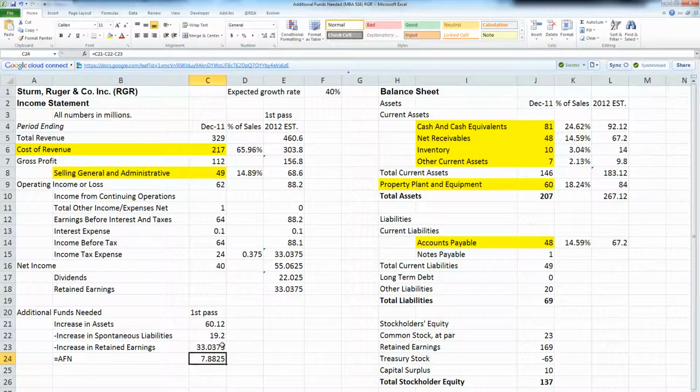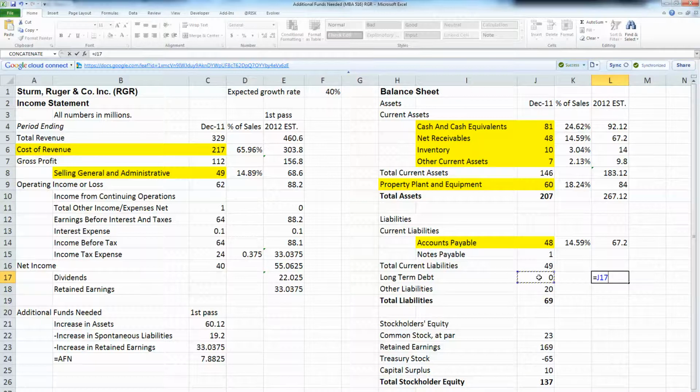But I still need some, and the handout stated that Ruger was going to borrow the remainder of the additional funds needed. So what I'm going to do is calculate or add that additional funds needed of 7.88 million to my long-term debt. And I know Ruger didn't have any debt in 2011, but what I'm trying to do is just show you the process you would use. And many companies do have debt. So what you do is take the previous year's debt and add to it the amount of additional funds needed that you intend to finance with extra long-term debt. So that would pull our long-term debt balance up to 7.88 million.